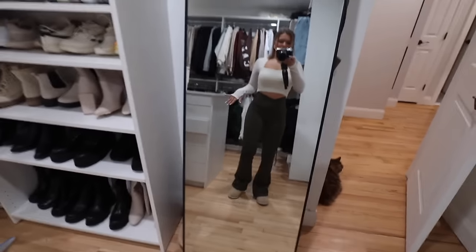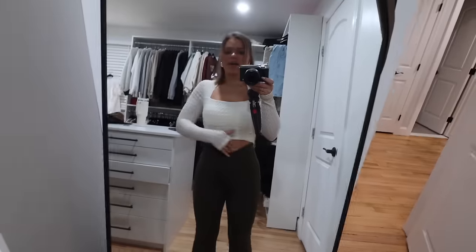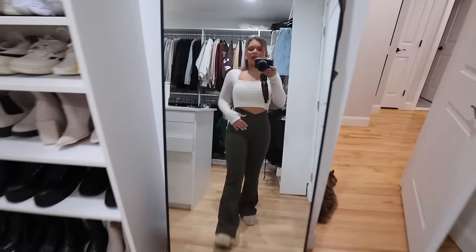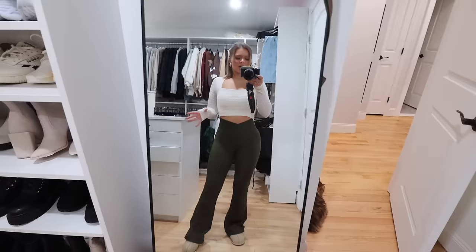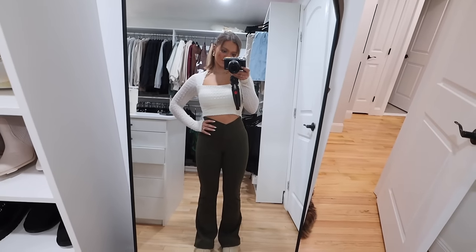Last item is one of my faves. I have these in other colors as well. I have the straight across waistline and I have the crisscross, one of my favorite pairs of pants. This time I sized down and I think the extra small is better. I have a little bit less fabric here in the front. I would just go by their size chart and their reviews, but I'm usually a 26 in jeans, so if that helps, I'm wearing an extra small.